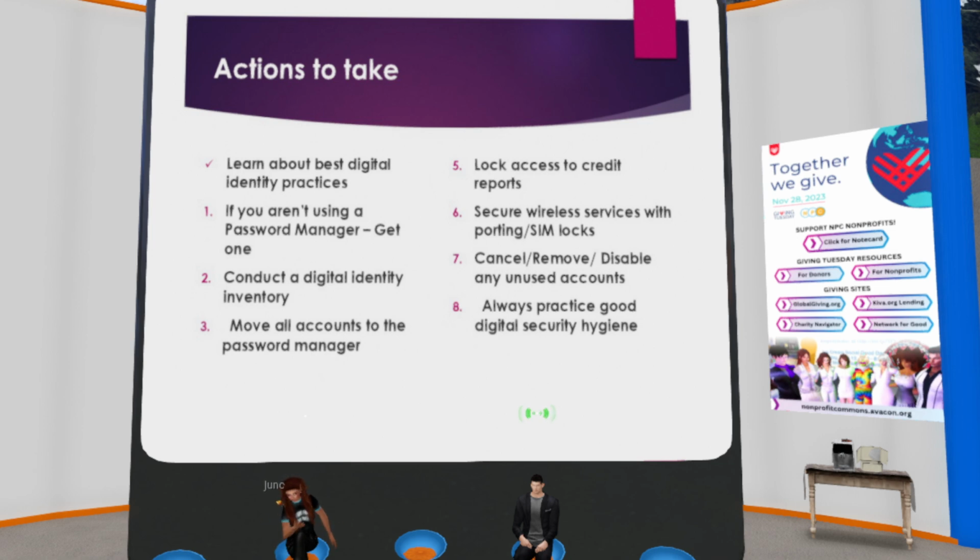Next thing, while doing your inventory, get rid of any accounts you don't use. Leaving them out there is always a risk that they can be compromised. If a site or service allows it, cancel, remove, or disable. Some do not. However, if you are in the EU or an EU member country, most sites have to be able to disable or delete your information if you request under the GDPR. So if you're an EU citizen, consider using your GDPR rights if needed to get rid of unwanted accounts and information out there. And lastly, always practice good digital hygiene with the concepts that we talked about in the last slide.